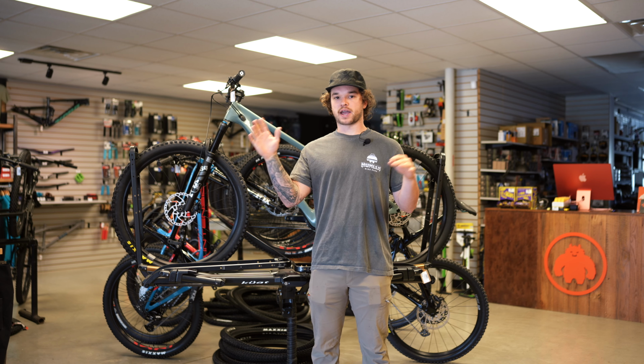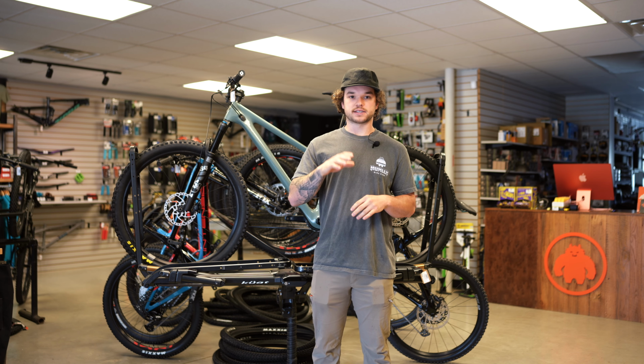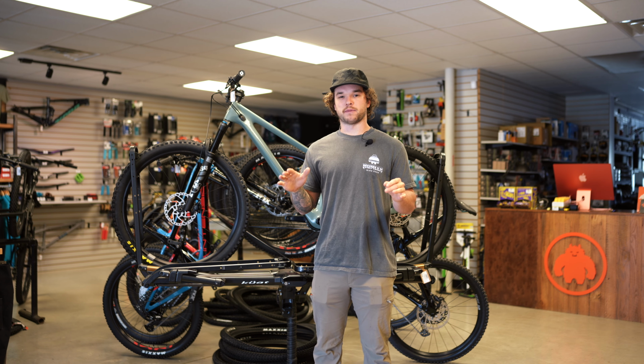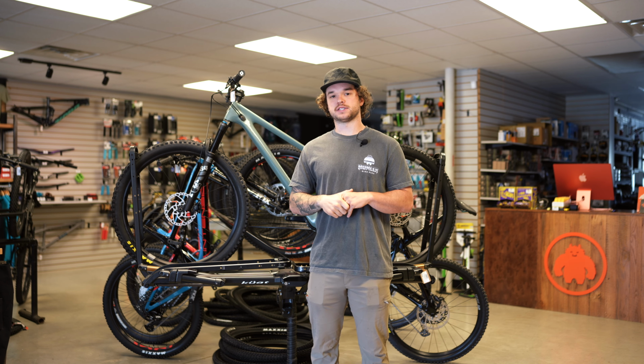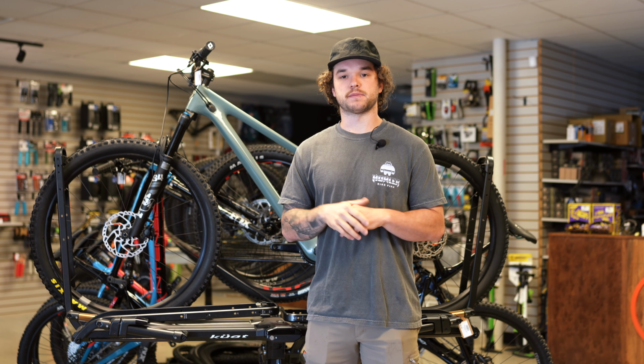There are all subcategories. There's cross country, down country, freeride, e-bikes, there's all types of different stuff. But for the sake of being simple and making sure you guys get what you need, we're just going to focus on the trail category for full suspensions. This can be a 29er, 27.5, it doesn't matter. It can be a mullet bike as well. You're typically looking at about 120 mils of travel to 150 maybe. You could do more, you could do less, it doesn't matter.